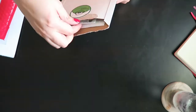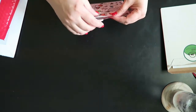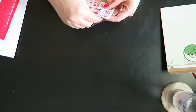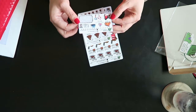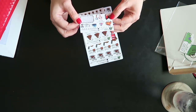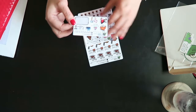The first one is from Sticker Monster Co. And I opened this up a little bit ago. She sent some awesome items. Let me kind of go through what she got here. She's got a cute little barbecue sampler and Pizza Night. This is from a set right before the Ultimate Planner sale, which just ended last weekend. But some fun stuff here.